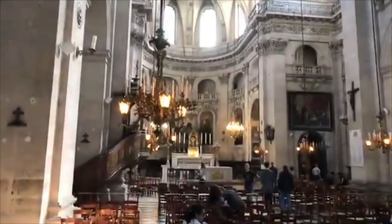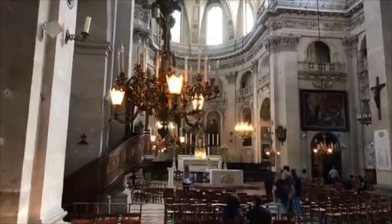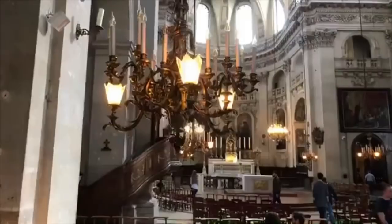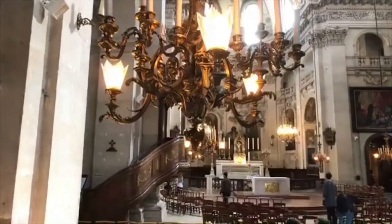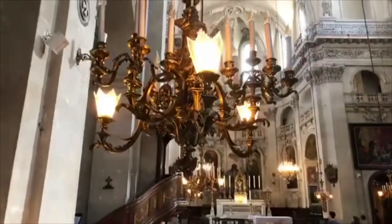Hopefully you guys appreciated that. Let me show you one last perspective that I always like to photograph, and it's just the chandeliers. Gorgeous, can you imagine when these were lit with candles back in the day? Give you a composition there.